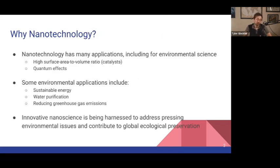So then, why nanotechnology? The answer to that question comes down again to those new and unique properties that are created when you make materials that are so small. So again, it has a huge range of applications, including for environmental science, as we'll go into more detail with today. And that's primarily for two more technical reasons.